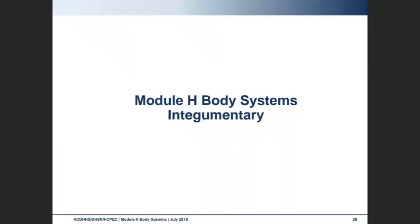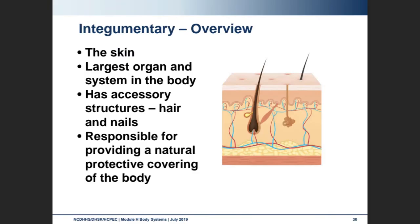All right, so this is going to be Module H, Integumentary System, and we are going to talk about the skin, which is the integumentary system. This is actually the largest organ and system in the body. It includes accessory structures like hair and nails, and it's responsible for providing a natural protective covering of the body.